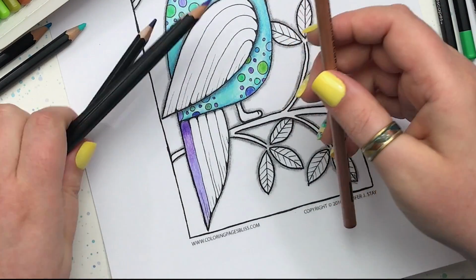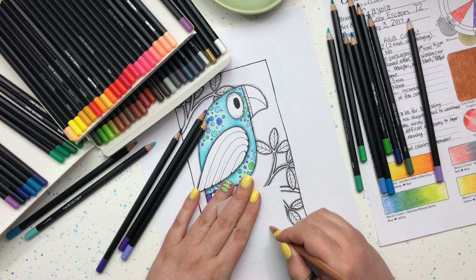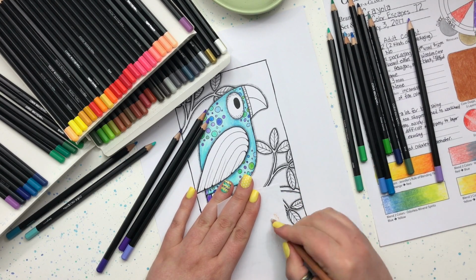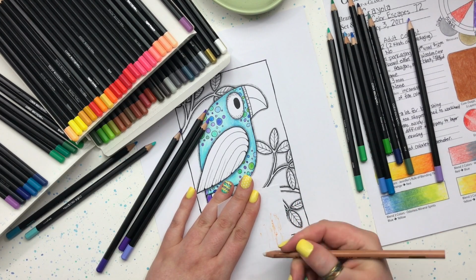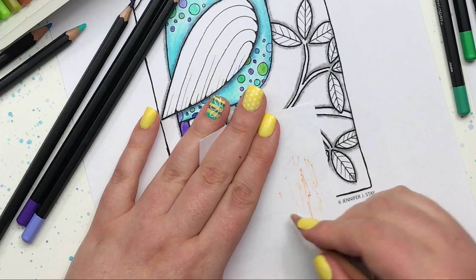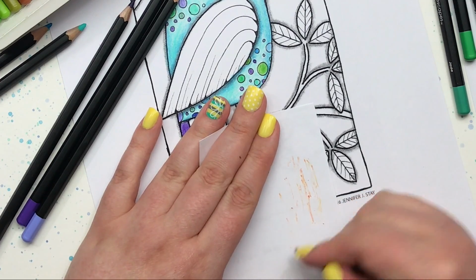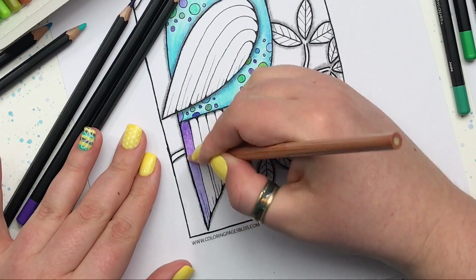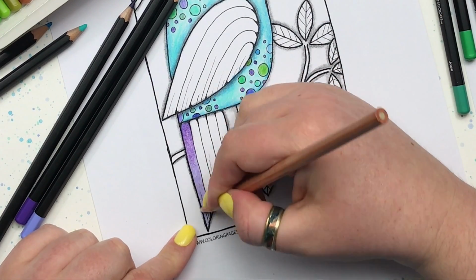Okay, and this has some red on it that we don't want, so I've got an index card here we can kind of push that off onto. You can also use a piece of sandpaper. You can sharpen that off if you want, but you'll lose a lot of the product and we don't want to do that. We definitely don't want that orange mixed in with our purple. Start back here and push the color forward, and that'll just deepen up that color.